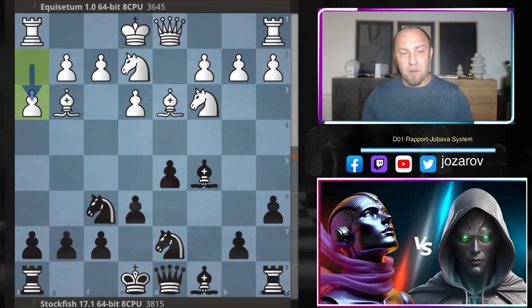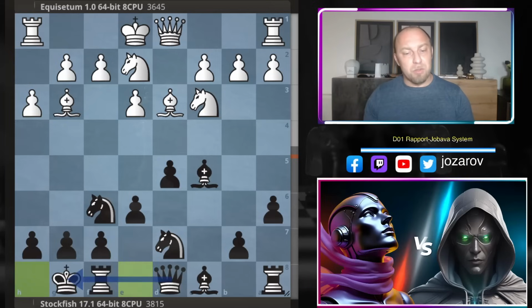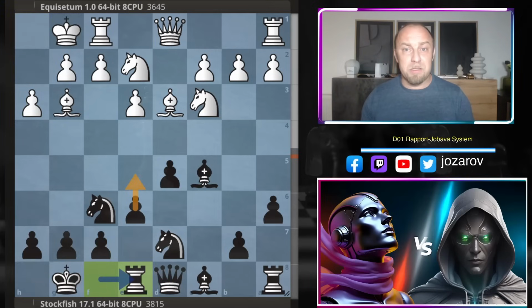So that's why after the move h3, Stockfish didn't rush, and played a calm kingside castling, also by Equisetum, and now a rook to e8. Now we can finally prepare this e5 goal. e4, that's why here by Equisetum.